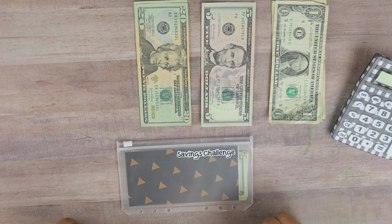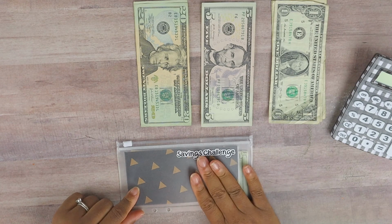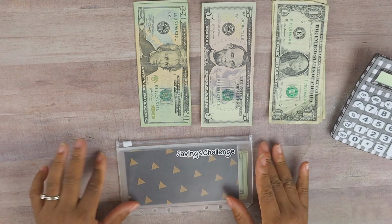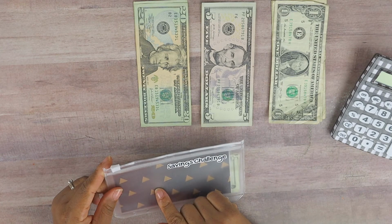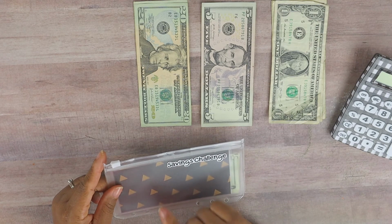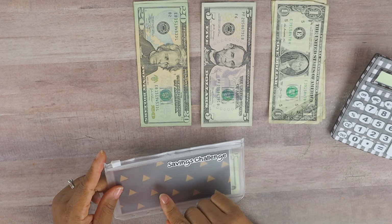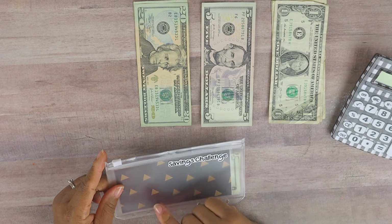All right, so the next envelope that I will be stuffing is the savings challenge envelope, guys, and this is the last envelope that will get money. Now, as you see, there's money still in here. Now with the savings challenge, I've got to give you guys an update on the amount that we have been able to save for our quarterly savings challenge. And if you want to learn more about the quarterly savings challenge, I'll leave that video linked up and you can go and check it out.